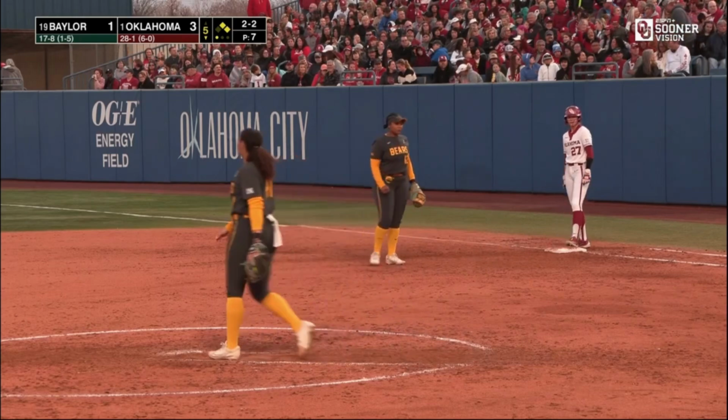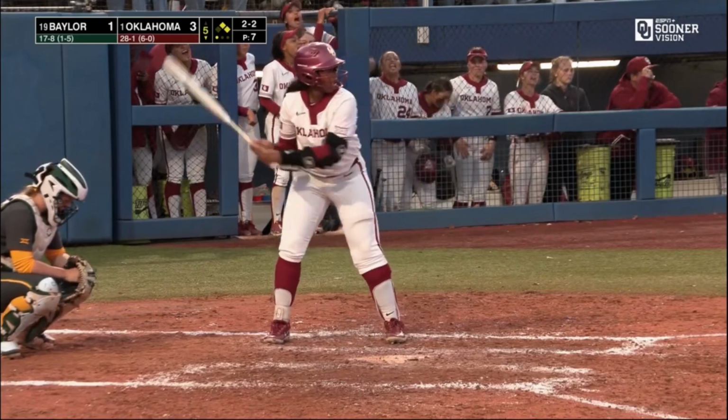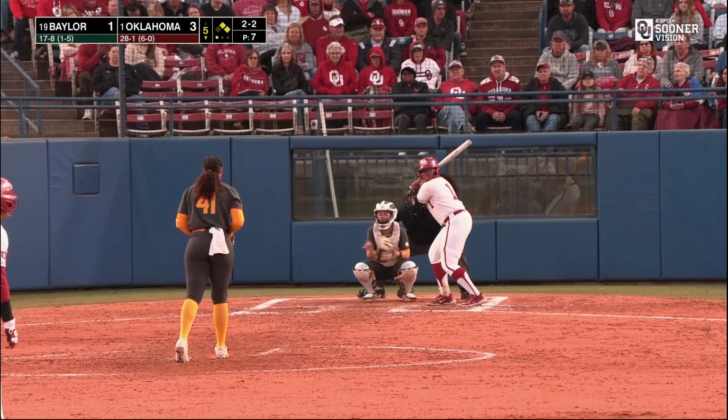There was a fan ready to risk it all. My man was protecting those in front of him. Still missed it. So does that count? I don't know. That's a good question. Do it again.